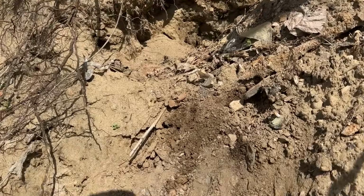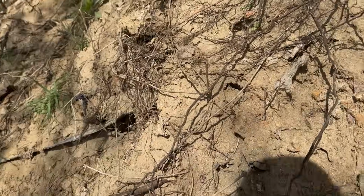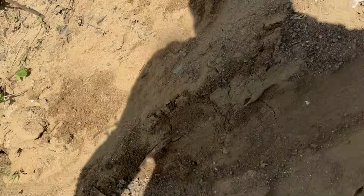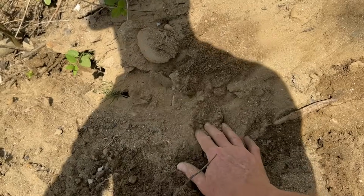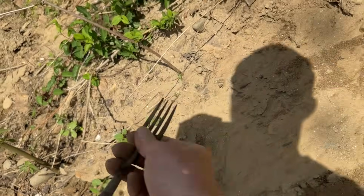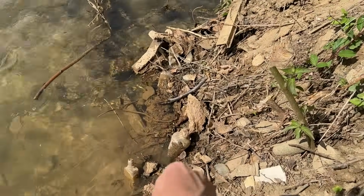I'm trying to make my way up to the ones I want to get up here. There's just no way to hold on. Oh, there was a fork, or part of a fork. Did that go down? You guys see that? I swear I saw part of a fork here. Was that a... No. Where are you? Oh, here it is. All right, we got ourselves a fork. It's cool. Metal, gotta grab that one.